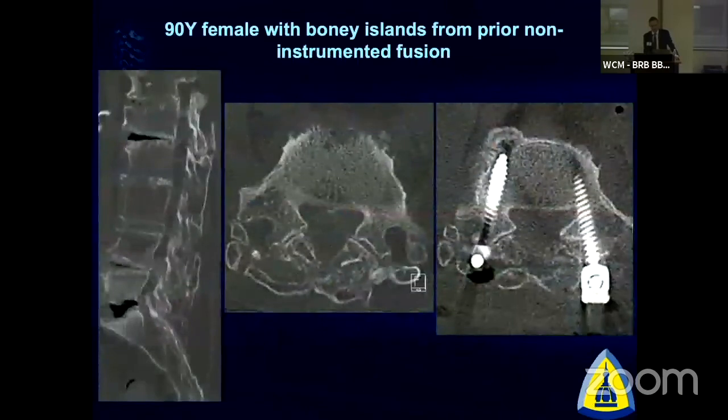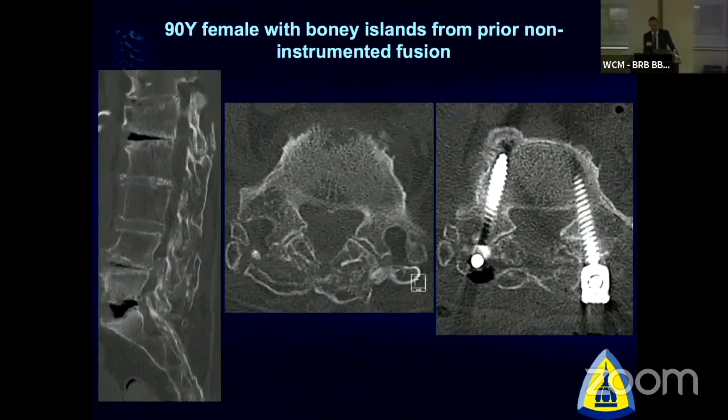This is just a case. A 90-year-old woman comes in with a previous non-instrumented fusion. She falls and breaks her back. The MR image showed STIR signal down at L5-S1, not up at L1-2. And the robot was used percutaneously to very easily place screws, minimally invasively, and gets a 90-year-old woman through the surgery and up again.